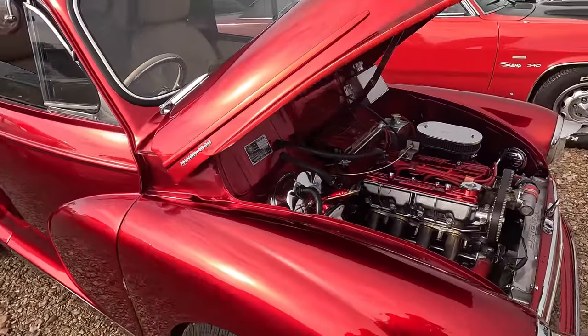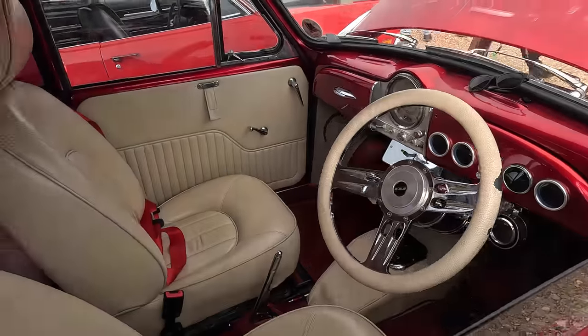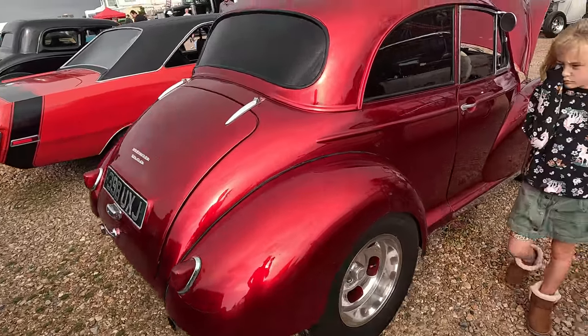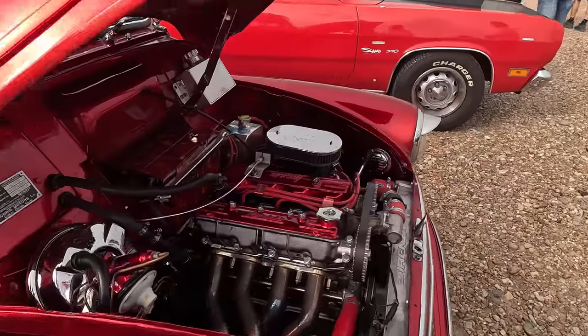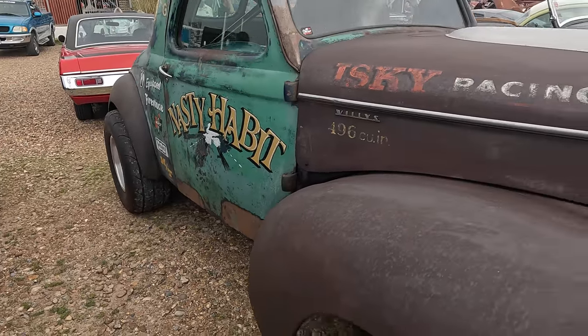Oh, wow. That's not a stock Moggy Minor, is it? Lovely colour. Yeah, it's rather a special Moggy Minor. Fireballs. Yeah. Nasty habit. It definitely looks like a nasty habit.